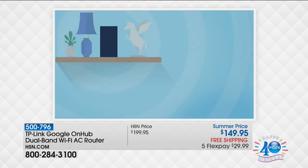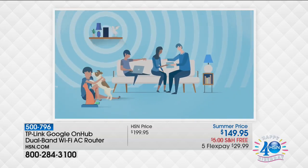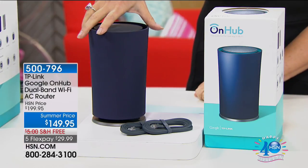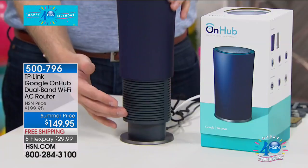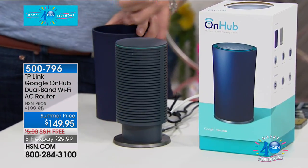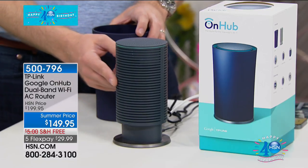This Google OnHub has 13 antennas built into the device, sending a 360-degree circle, so now everybody is going to be able to connect. Imagine if you went to a restaurant with just one waiter trying to talk to everybody at the same time and take all the orders. It's impossible. You need more antennas, and this is as good as it gets, because all these antennas are built in a 360-degree circle, so everywhere throughout the entire house, you are now going to have Wi-Fi.